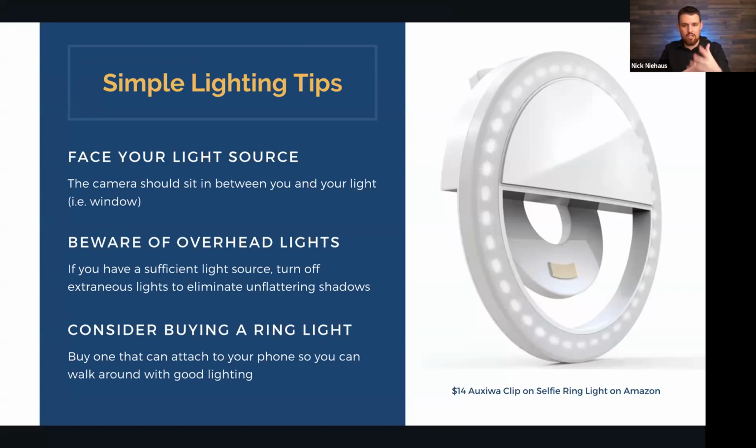I've done, and I should have probably included this slide, an experiment where I stood just about a foot over to my left in this room with the overhead light on, and I took a selfie. Then I turned that light off and walked 3 feet over towards the window, stood right in front of the window and took another selfie, and the difference is night and day. So that would be an experiment to try.